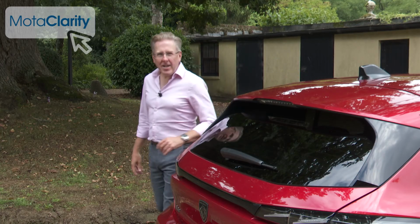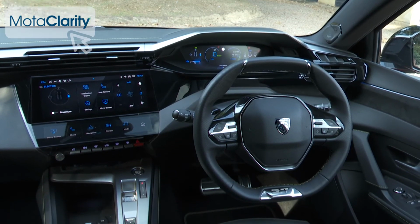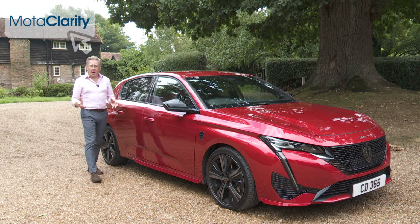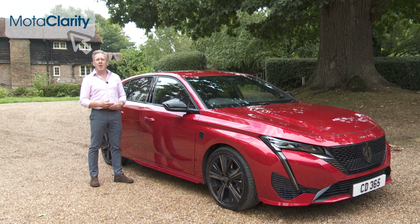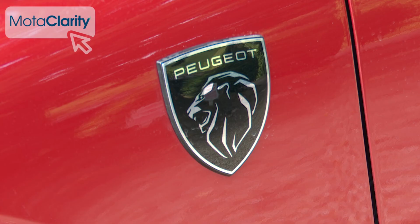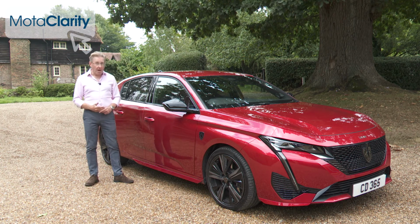Of course, you may not like the sharky looks, and the unusual i-Cockpit dash design is certainly divisive, so try before you buy. Overall, though, what's on offer here is a car that's continuing to restore Peugeot's reputation for building elegant, comfortable and understated vehicles. A car that gives the brand a shot at making good on its upmarket aspirations. It's been a long time coming.